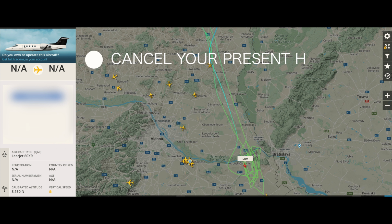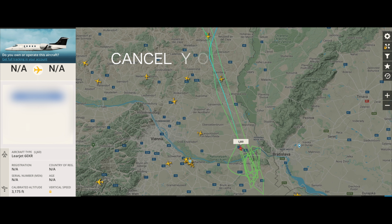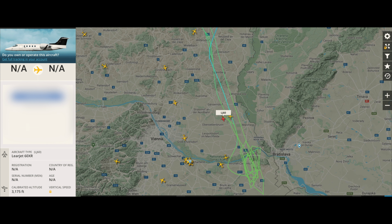MX-5 Mike, cancel your present holding, fly heading 340, and I'll give you another position for your holding later on. Canceling holding and heading 340, MX-5 Mike. Heading 340. MX-5 Mike, hold now present position with left turns, please. Holding present position with left turns, MX-5 Mike. Go ahead, MX-5 Mike.